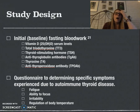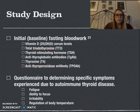The study design: initial, or baseline, fasting blood work will be completed, looking at vitamin D, TT3, TSH, anti-thyroglobulin antibodies, thyroxine, and anti-thyroperoxidase antibody. Specifically, those are the biomarkers that help to determine thyroid function. Each patient will also fill out a questionnaire to determine the specific symptoms that they may be experiencing due to their autoimmune thyroid disease: fatigue, their ability to focus, irritability, regulation of body temperature, those types of questions.